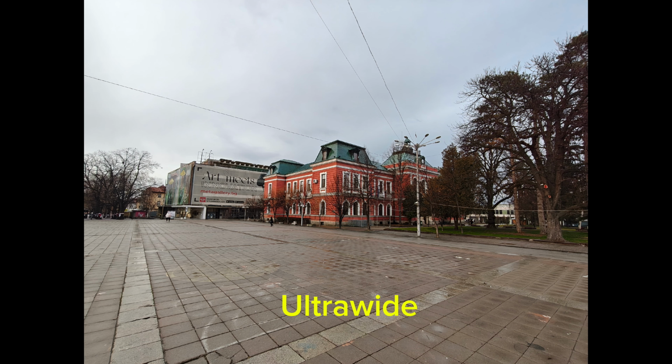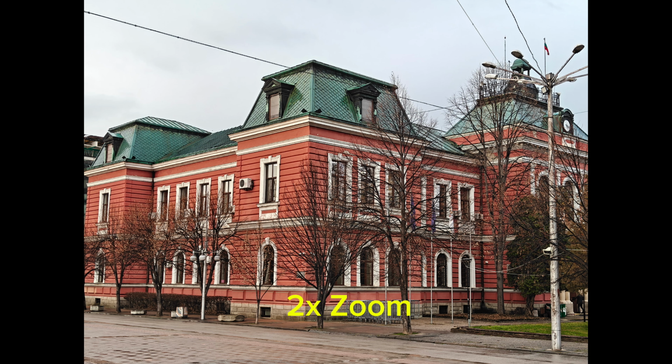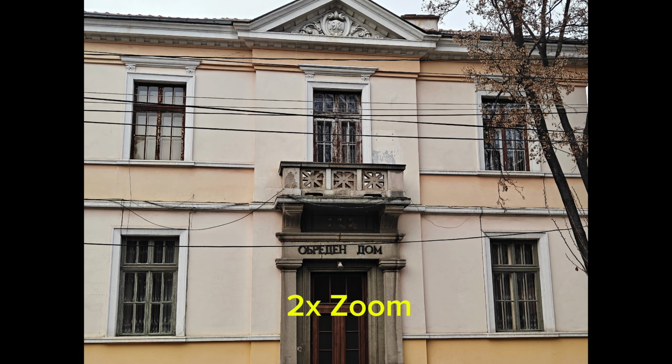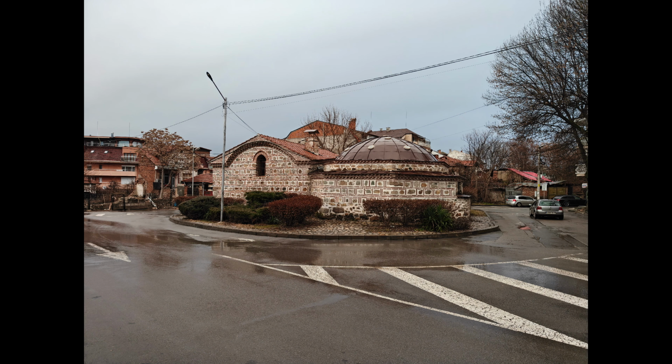The ultra wide shots from the 8 megapixel sensor are pretty much the best you can get from such a small sensor. And the dynamic range and the colors are okay. The noise is really well managed and the detail is good. But again, it really should have been a bigger sensor here, but Realme had to make cuts to keep the price low.